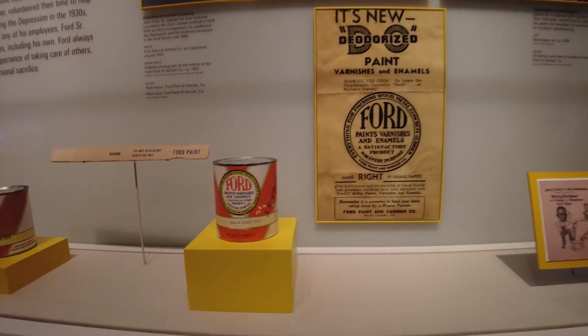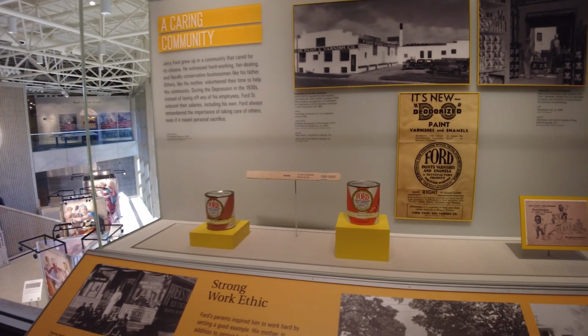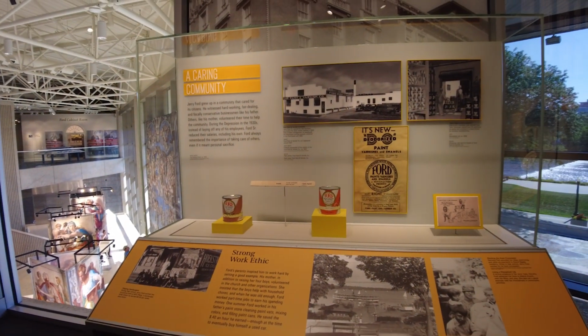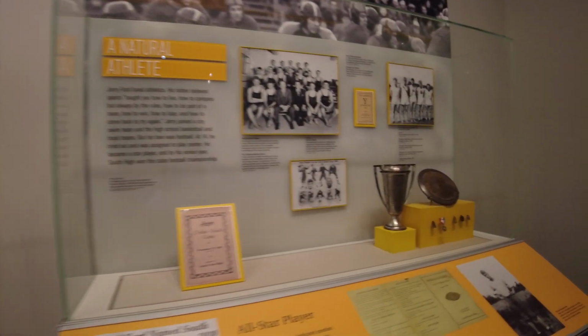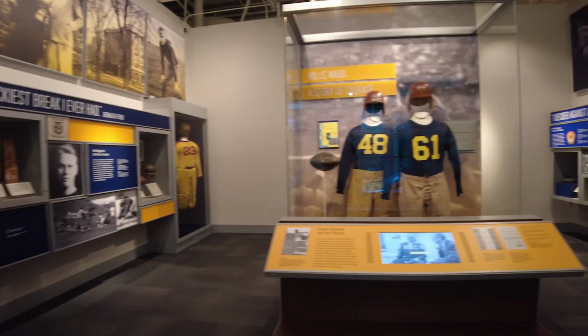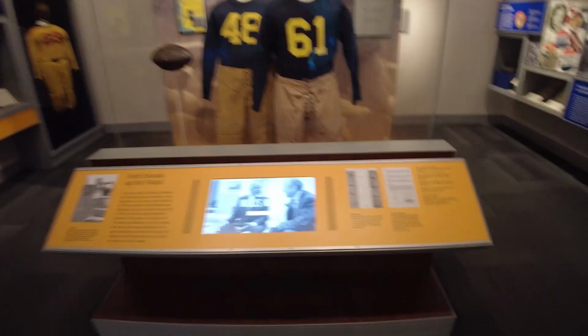This was his family's paint, varnish, and enamel store here in Grand Rapids. His high school. Of course, his athletic life. He went on to play for the University of Michigan. And interesting enough, when he left University of Michigan, he had offers to play pro ball from both Green Bay and from the Detroit Lions. And he turned them down to go to Yale Law School. That probably wouldn't happen today.